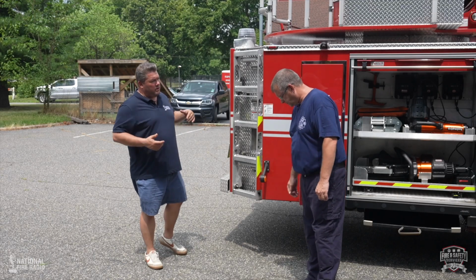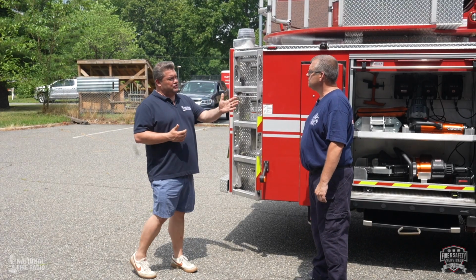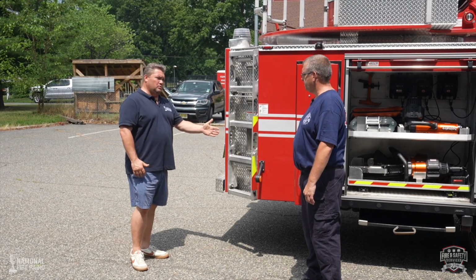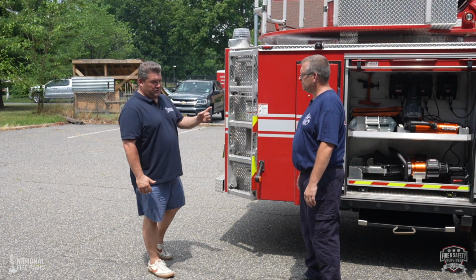All right, Lieutenant, so we're working our way now around the back. We're coming up the officer side. Something I wanted to point out, the chamfer on the rear, 45, which helps with your turning radius. Correct. Especially in those tight streets.